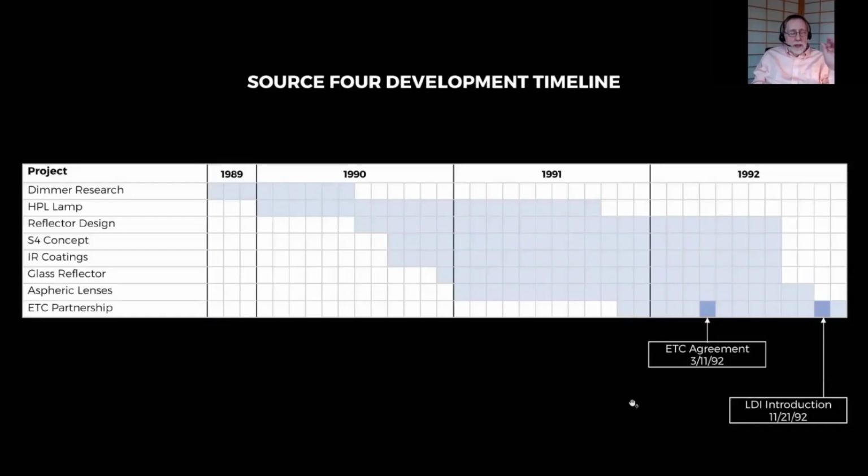Just one point, Dave. While we're looking at this timeline, everybody should understand the breathtaking risk of a 3-year project at this point in time in our industry with actually no possibility of revenue until the very end of the project. We were talking about this a minute ago, that this was unheard of, but this timeline really puts it into perspective, I think.